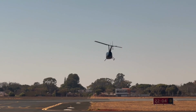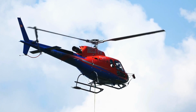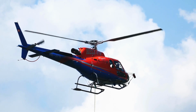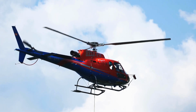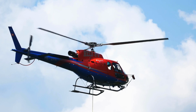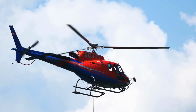I see. So what about rigid rotor systems? I bet those are a lot stiffer. You guessed it. In a rigid rotor system, the blades are fixed directly to the hub. No hinges, no flapping. This makes for a really responsive helicopter that can move quickly and precisely, but it can also make the ride a bit rougher because it transmits more vibrations to the airframe. So it's a trade-off between responsiveness and a smooth ride.